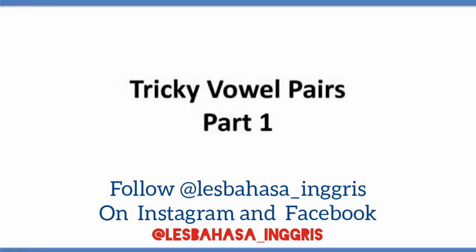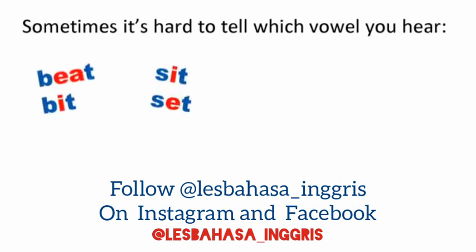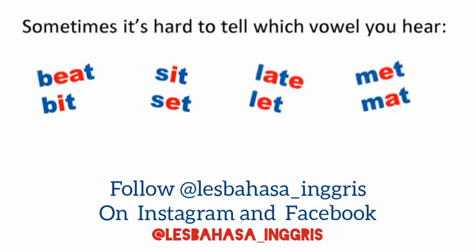Tricky Vowel Pairs, Part 1. Sometimes it's hard to tell which vowel sound you hear. Some vowel pairs can be really tricky, like the vowels in beat and bit, sit and set, late and let, or met and mat. Why do some vowels cause so much trouble?